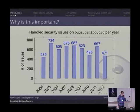So why is this important? Why is tracking security issues important? Why is making all the fuss about it important? These numbers here are the numbers of security issues we handled per year in Gentoo, or rather that were filed in the specific year. We started out in 2004, where we started the whole advisory program, the whole security handling program, and since then the numbers of bugs we track haven't really decreased, except for this dent in 2010 that I can't really explain. But we're steadily going at around 600 to 700 issues a year that affect your system's confidentiality, integrity, and availability.